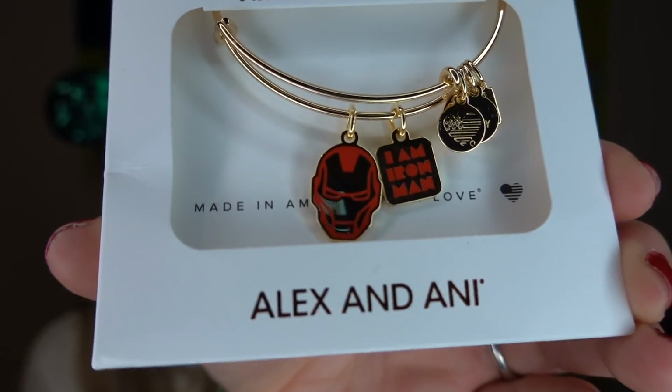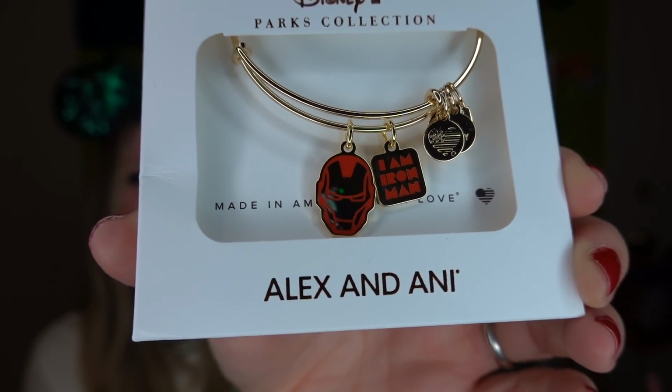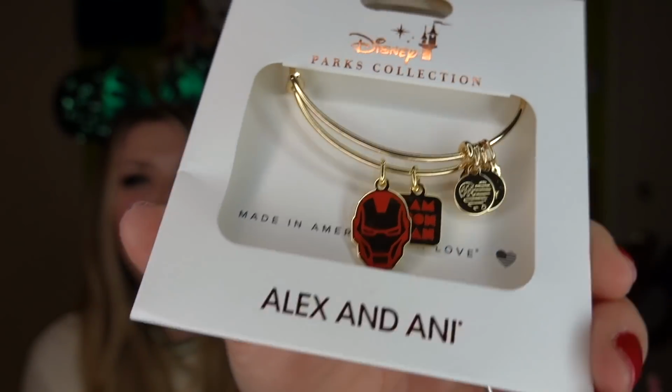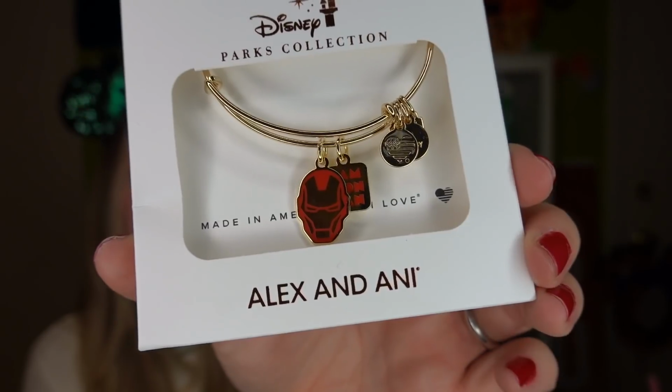And then also, because I have a new obsession, I got the I Am Iron Man Marvel Alex and Ani bracelet. So it's got Iron Man's helmet and it says I Am Iron Man. It's all in gold. This is going to be so beautiful. I cannot wait to wear this to Avengers Campus. It's going to be so perfect. I've got so many fun things I'm going to be wearing there. I just dream about it.